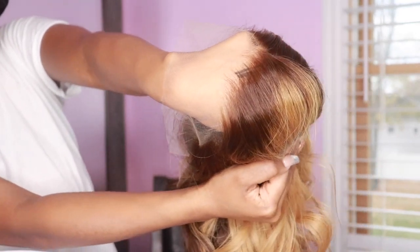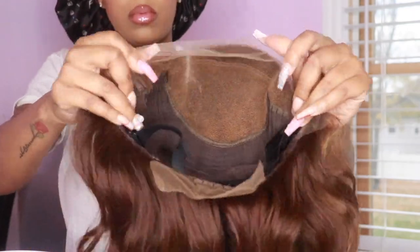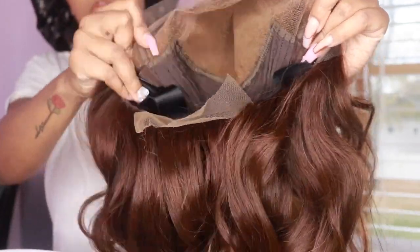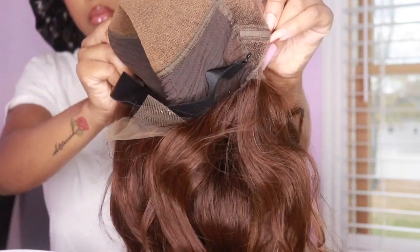Actually, it does. It is kind of transparent or HD, like kind of in between. It's really like a fine lace material. But I did tint it towards the end of the video just a little bit. This is how the inside of the wig looks. You cannot part it on the sides. There's literally no parting space on the side.